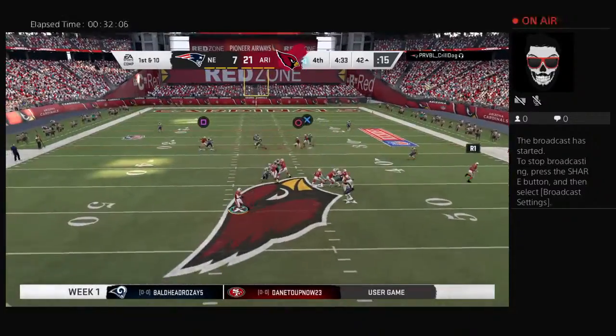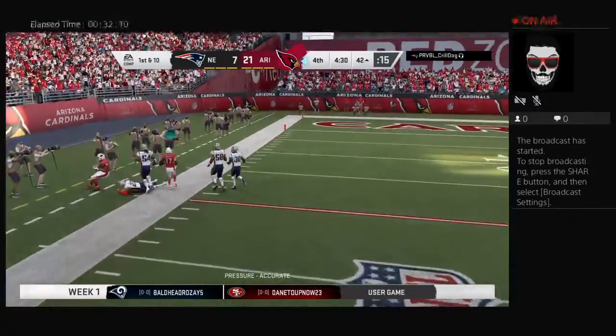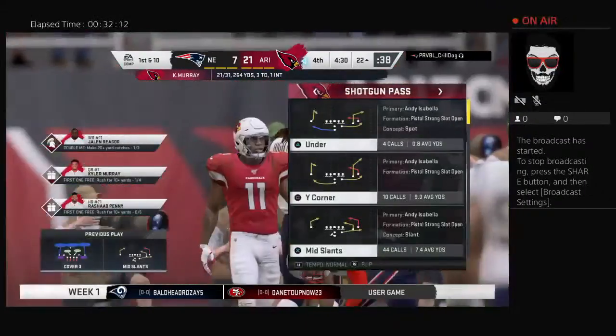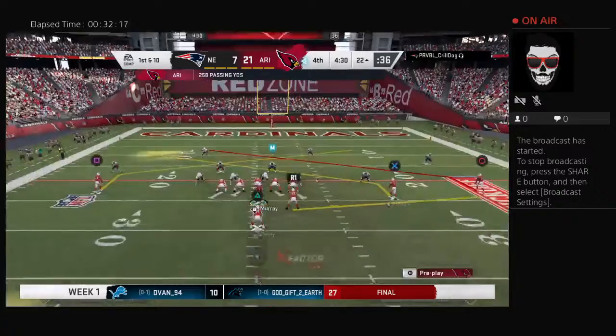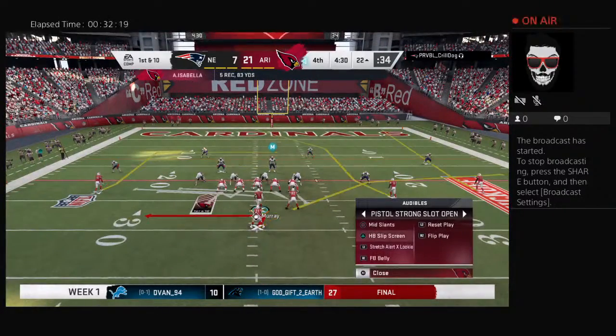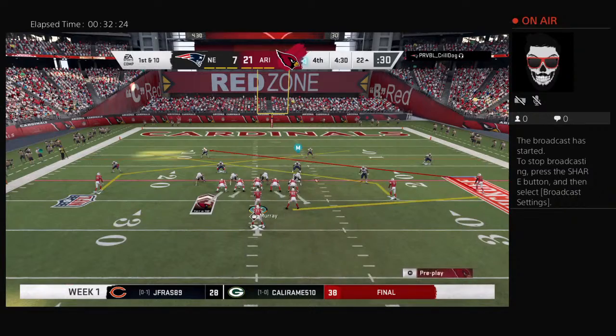Throwing on first down is Murray. That ball complete to Isabella. He's going to go out of bounds, but he takes this one down just shy of the 20. That's over 40 yards of movement with those last two plays. Back-to-back good plays have him on the move on first down. Check him out.